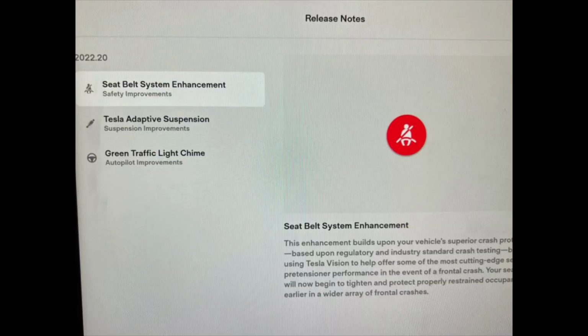And lastly, the third thing is in regards to the seatbelt system enhancement. I apologize for the cutoff picture, but this is from TMC, Tesla Motors Club. The picture that member BBB4000 posted is cut off a little bit, but needless to say, you can read it for the most part. It says the enhancement builds upon your vehicle's superior crash protocols based on regulatory and industry standard crash testing.